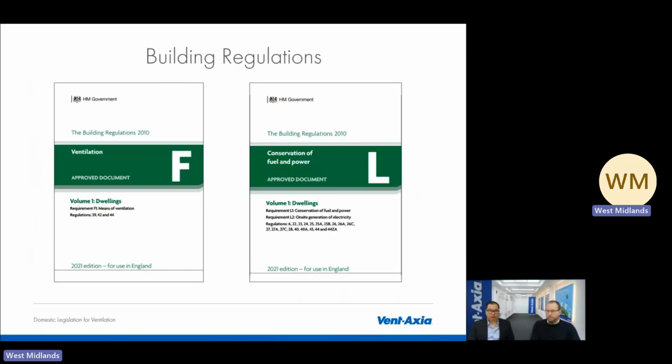Moving on to the building regulations, specifically Part F for ventilation and Part L for conservation of fuel and power, we'll be looking at Volume 1, which applies to dwellings, such as residential. There is also a Volume 2, which applies to buildings other than dwellings, such as commercial. This will be covered in a future webinar.